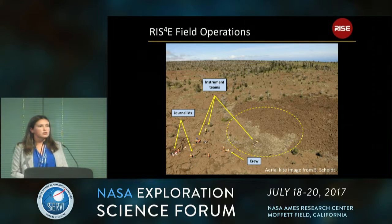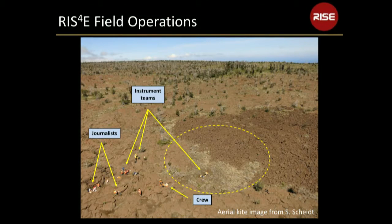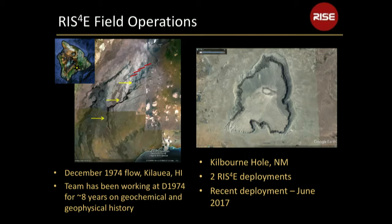So this is sort of our field structure that we use for the RISE project. We have a crew. We've experimented with crews of 3 people and crews of 2 people. And then we have instrument teams that deploy each relevant instrument when the crew asks them to deploy it. Next slide, please. So these are our 2 field sites for RISE. We work at the December 1974 flow at Kilauea on the Big Island of Hawaii.